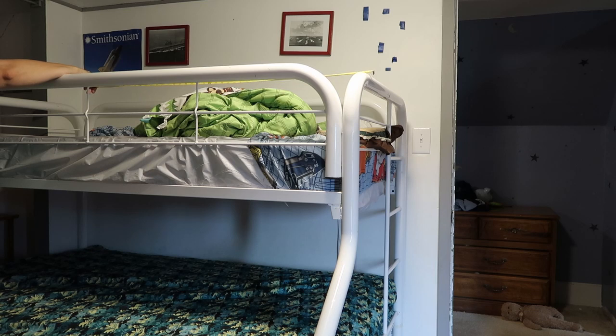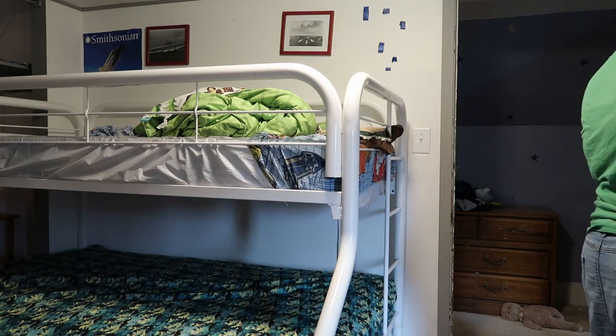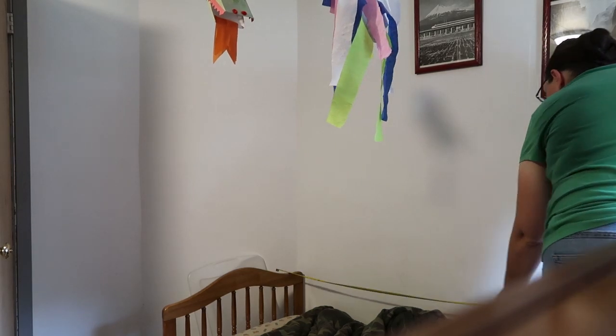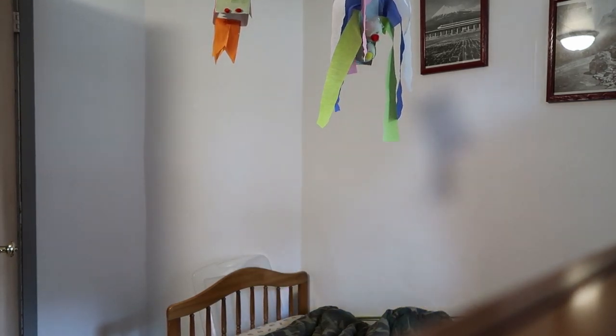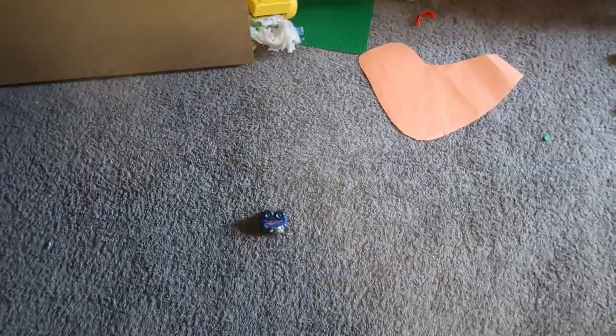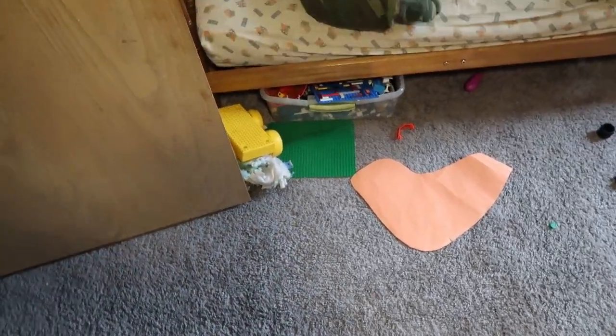Alright, so it's about 78 inches. Let's see. Set it on top of the bunk bed. Actually, I think it's going to work out fine. So here, that little toy right here is my marker. That's how far the bed is probably going to come out. So I don't know if I really like that. But I think we'll be able to do the door, but it'll be pretty close to the window.